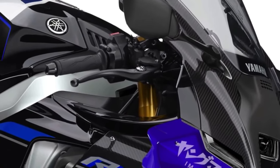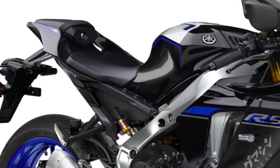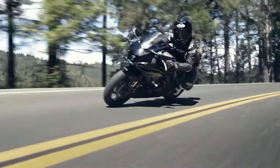LED lighting all around not only enhances the bike's visibility, but also adds to its modern aesthetic appeal, ensuring it stands out on the road, day or night.